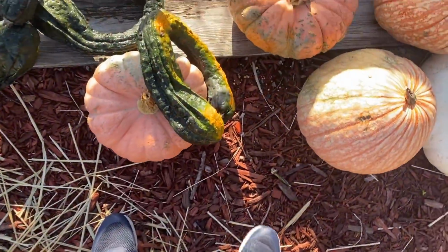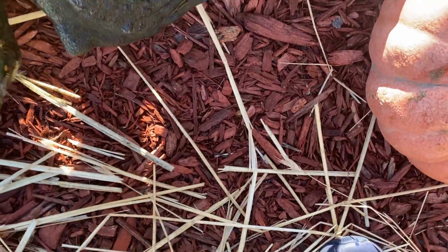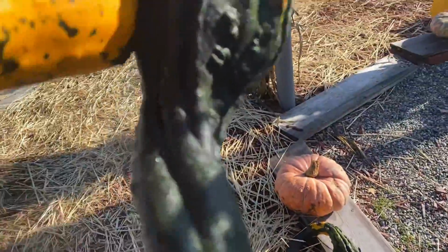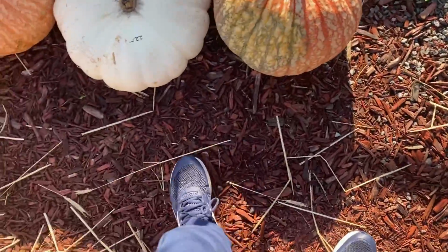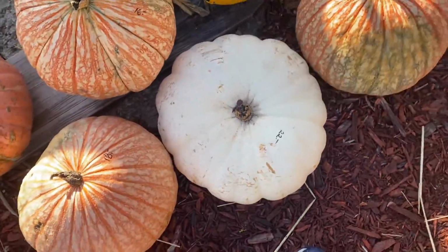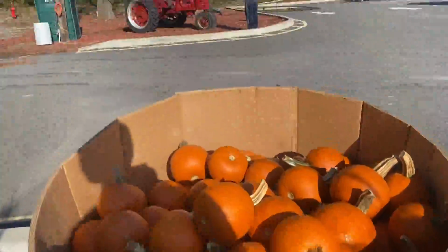Got quite some big gourds here. Okay, it's a bit wet, but you can actually see this thing is literally... Yeah, these things are big. Even weird light colors. This one's fully white. It even has numbers on it. I wonder if that's how much it weighs or just the number for the pumpkin or something.